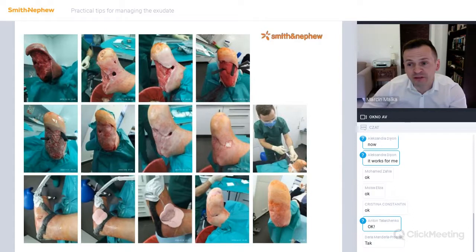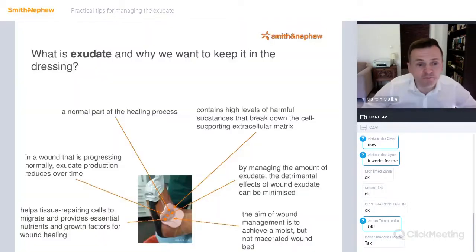Okay, I don't know what the finish will be, but I hope we will succeed and the patients will have the possibility to be mobile. And a few words about exudate, because exudate is necessary. It's a normal part of our healing process, and we know that without exudate there is no healing, because all cells need a wet environment to be mobile.